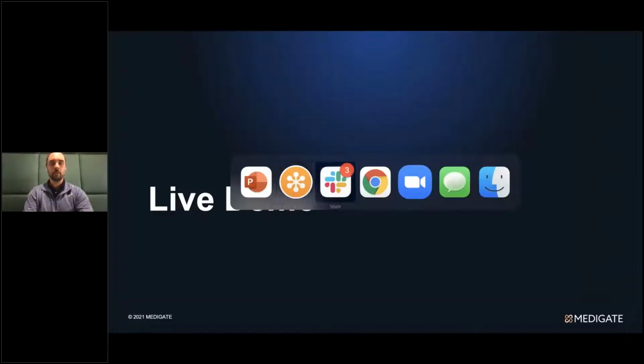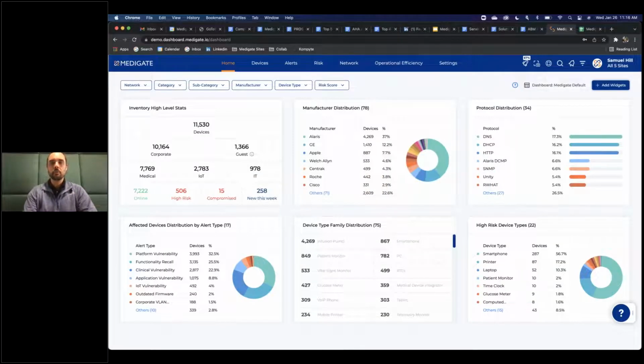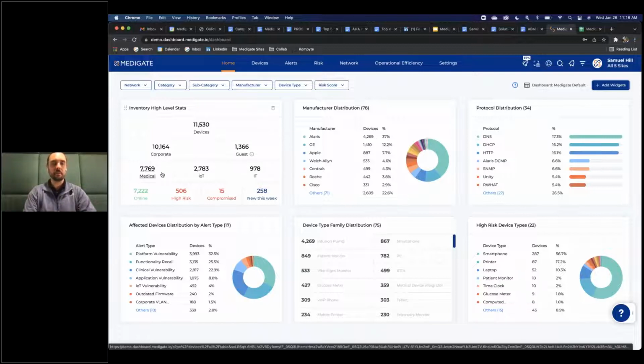But this time I'm going to get over to our demo and show you a little bit about what we're talking about. This is the Medigate dashboard itself. We have a whole bunch of different data points about a device. On the left, we show just around 11,500 devices connected to the network. These are IT devices, Internet of Things devices, medical devices, all of these different pieces. We can see that breakdown here. We have 7,700 medical, IoT, IT devices. However many of these are online, we've classified them in a risk methodology, saying these are high risk. And even these devices are showing significant indicators of compromise that IT security should take a look at right away.